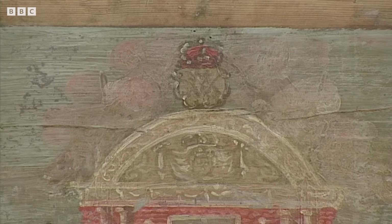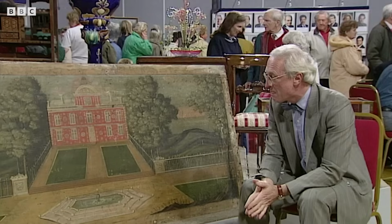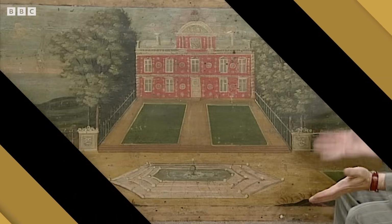I think it's wonderful. Yes. And I think it's very interesting. I mean, I've never seen such a complete British painting of this period in a way. It's very difficult to price something like this, but I think at least 10 to 15,000. It's a wonderful object. Oh, thanks so much. Oh dear, I'm speechless.